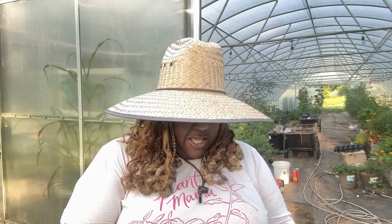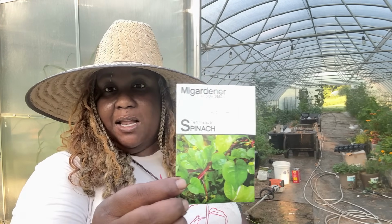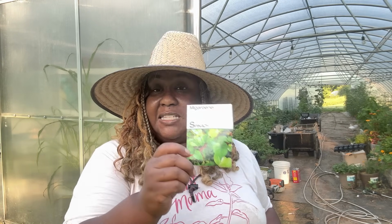Okay. Here's another one that I picked up that I've never done before, but I'm going to try it. It takes 45 to 70 days to maturity. And this is one that actually grows in the heat. This is a red Malabar spinach. I picked this up, and I'm actually going to do this and try it. It's tolerable in the heat.